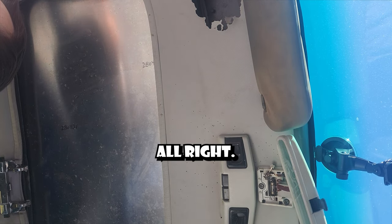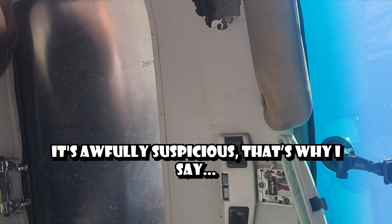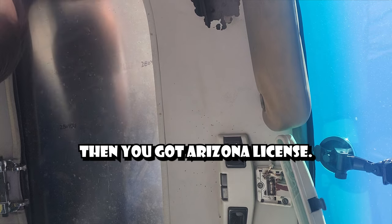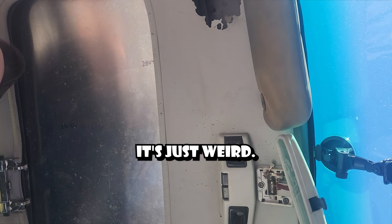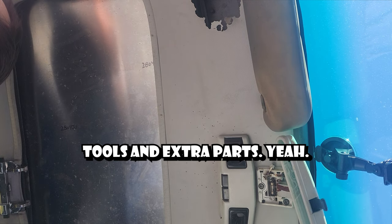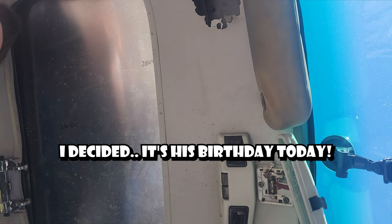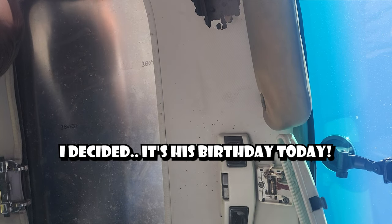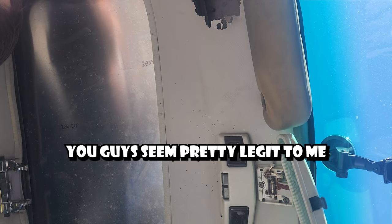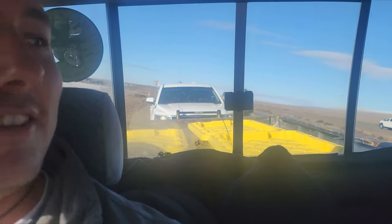All right. You guys don't have any drugs or weapons in the vehicle, do you? Nope. It's awfully suspicious, that's what I say. And then you got Arizona license. It's just weird. What's in the totes back there? Tools and extra parts. Okay. All right. You can check it out. It's my birthday weekend. It's his birthday today. All right. You guys seem pretty legit to me. So, let me run you. I'll get you out of here.